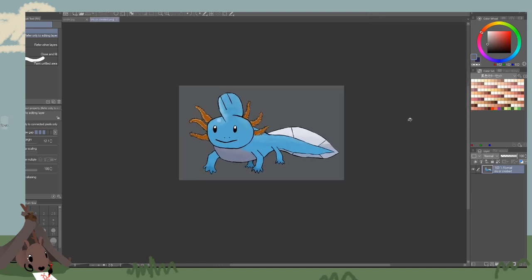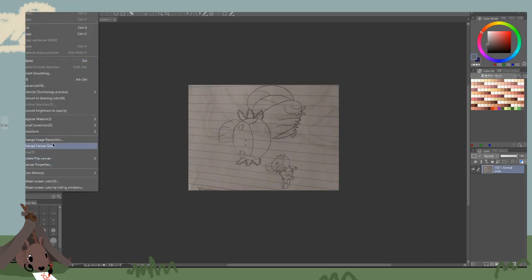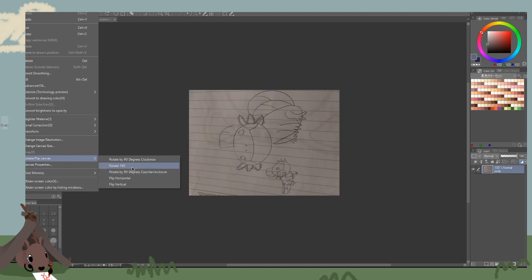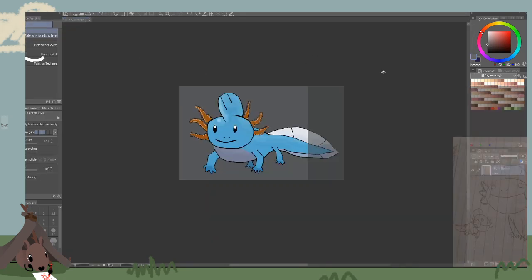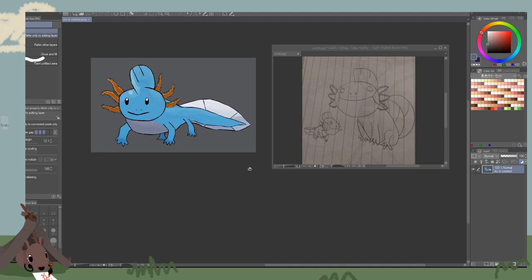So, it kind of worked better in one more than the other. You had the general idea of what you wanted here, but this still kind of just feels like a mudkip for the most part.